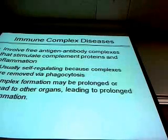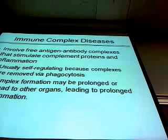Is Stevens-Johnson the same? I don't know. It's the skin. Like psoriasis type, yeah. It's very advanced now. We have a lady that's doing that.